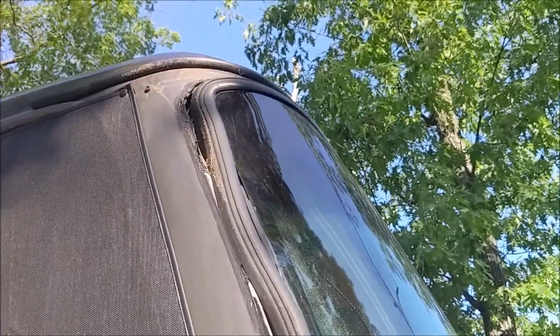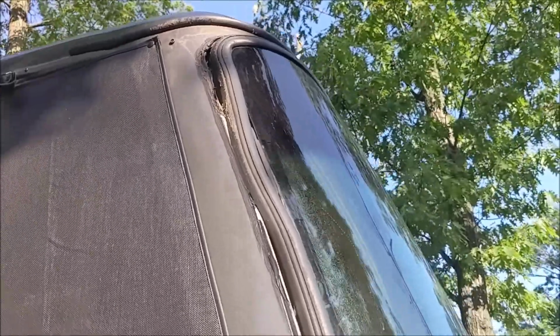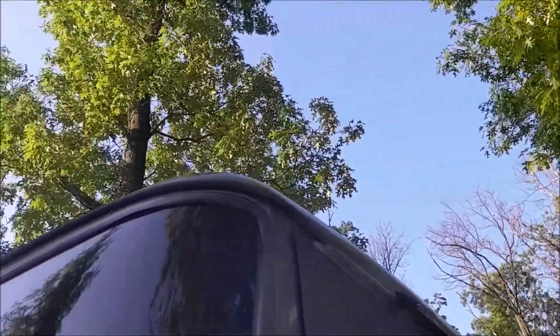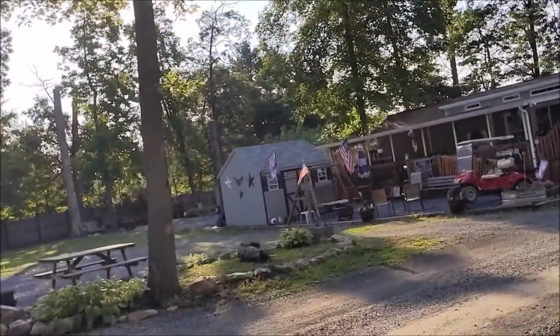In fact, let me turn this camera around so you can see what the heck I'm talking about. This is the passenger side, and as you can see, that's coming apart. Water gets in there. Let me show you the other side. And there's a little mark right there too. The top looks okay, but you could see where it's coming out on this side too. And the seal is just bad.